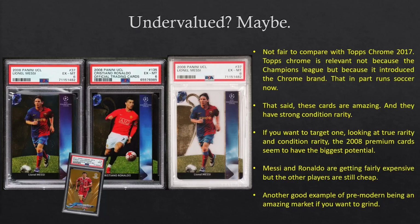Grind means what? First of all, enjoy the hobby, enjoy collecting, enjoy spending time researching different sets in different countries, almost trying to learn a different language to find information for a specific product, because that will lead you into finding potential gems in the future.